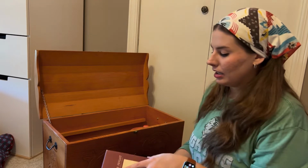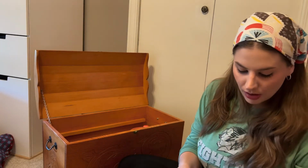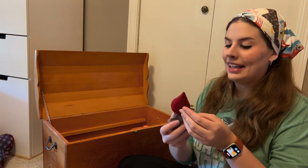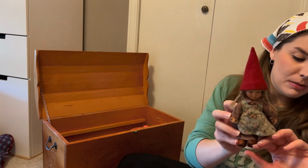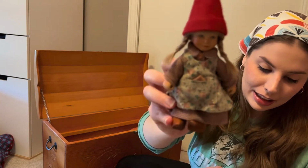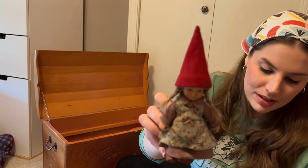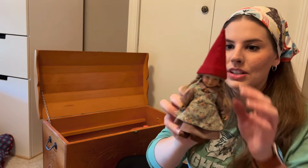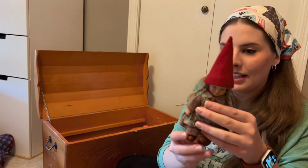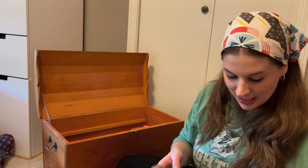This isn't really part of the hope chest, but I've been keeping it in here. I have this little Scandinavian doll with the tall red hat. My grandma gave it to me when I was really young, actually. Just want to make sure you can see it. And she's got these little wooden shoes on. So I've just been keeping her in here to keep her safe and so that she doesn't get all weird and wrecked with anything else. So I'll put her on display when I move. Be excited about that.